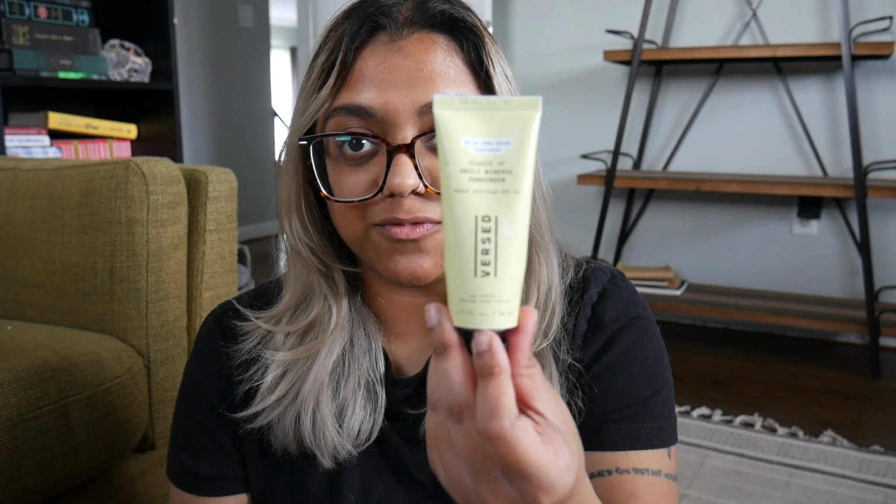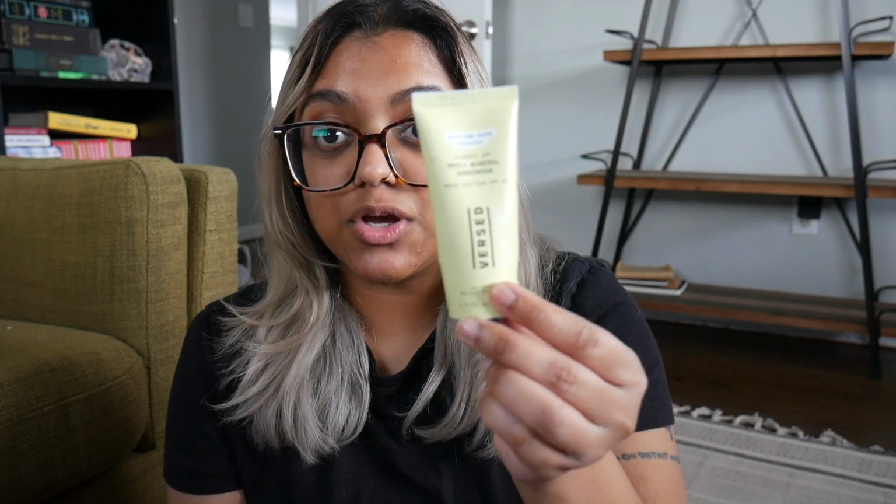And this one is from Versed. I might actually switch this out. I'm lying. I definitely will switch this out once this bottle is finished. Not because I don't like it, but I feel like I need something that is a little bit more lightweight. So yeah, this one's a little bit on the thicker side. For some reason, when it comes out of the bottle, it looks tinted, but there's nothing on the bottle that says that it's tinted.